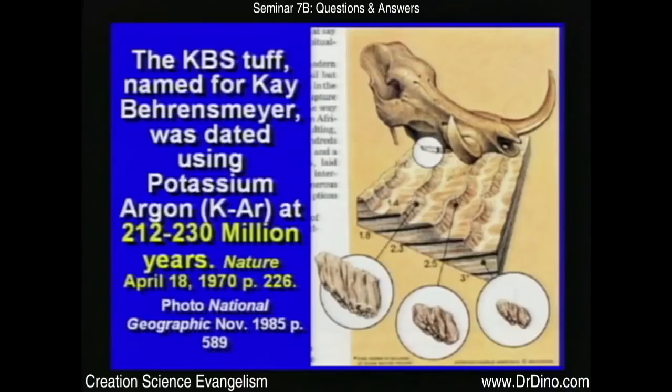Well, they had been dating this layer of ash named after Kay Brenzenmeyer because she did research on it. They said it's 212 to 230 million years old. All the scientists agreed that layer of ash is around 200 million years old. Until Richard Leakey came along in 1972, and he's digging around under the KBS tuff, and he finds a perfectly normal human skull.